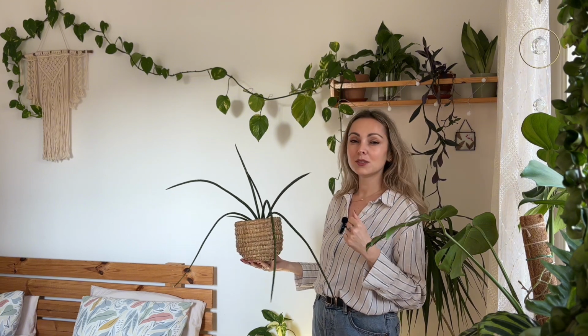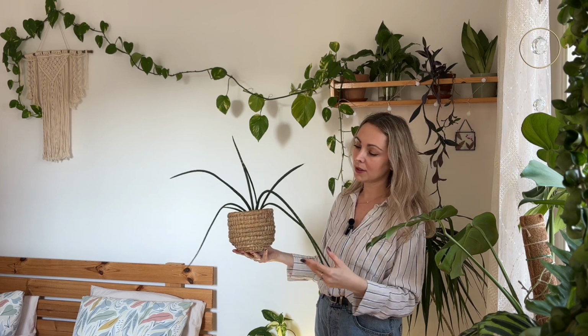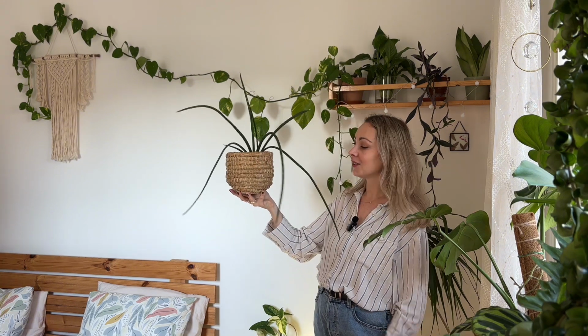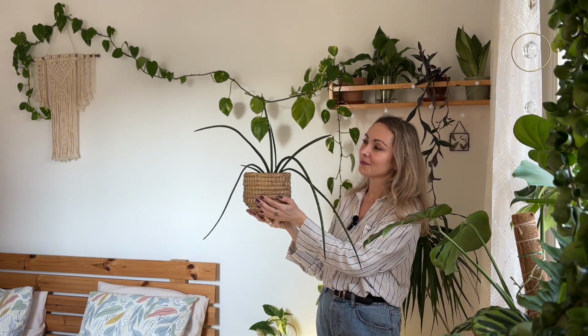But Sansevierias do enjoy bright indirect light if you want them to be happy and if you want them to grow and thrive. I think it's really cute. I love how it looks with this pot. And yeah.